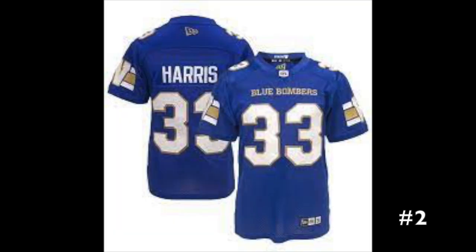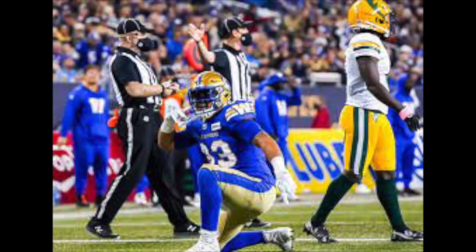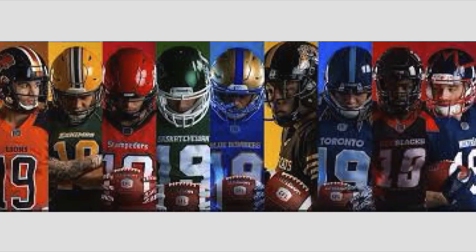The Winnipeg Blue Bombers come in at number 2, and I just think this is a really classy look. It really stands out, especially in those night games when you're playing under the lights. I think these jerseys just really, really look good out there. And I think it's just a classic look, which means at number one, we have the Toronto Argonauts.